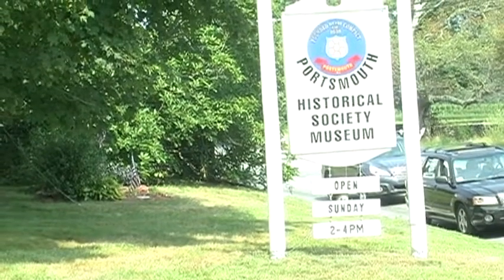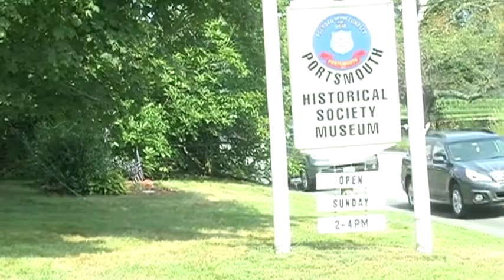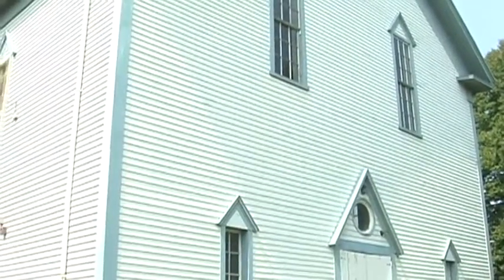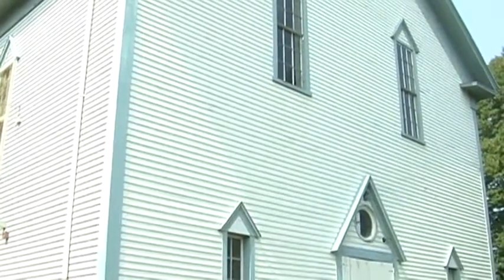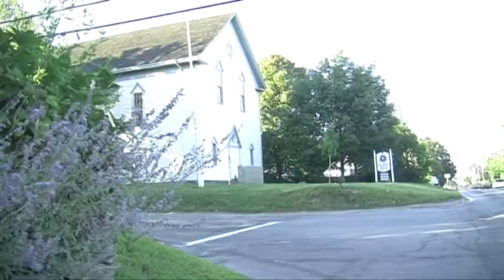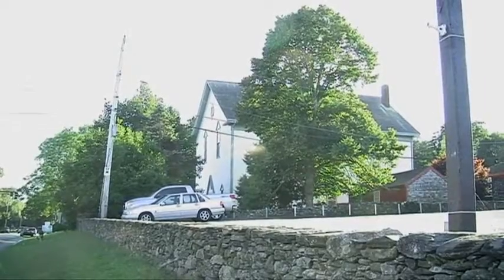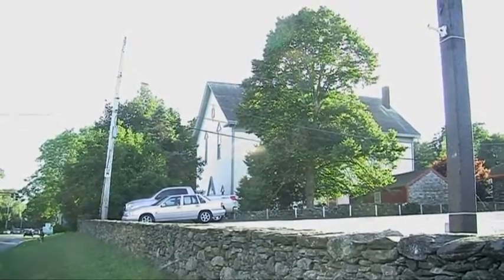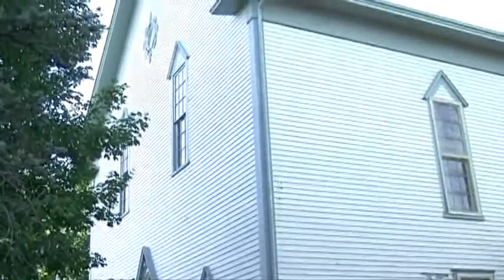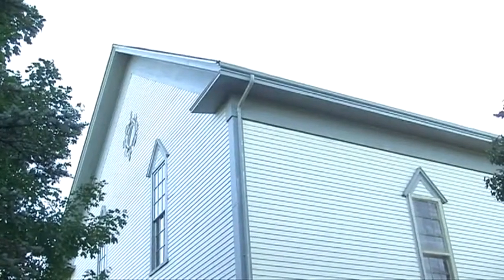Portsmouth Historical Society was established in 1938, and the main building that it has was donated by the Union Congregational Society in that year, and it was organized at that time. The location of the Historical Society on the corner of Union Street and East Main Road was once the Christian church in Portsmouth. There was one church built here in 1824, and then another church was moved, and this one was built in 1865.